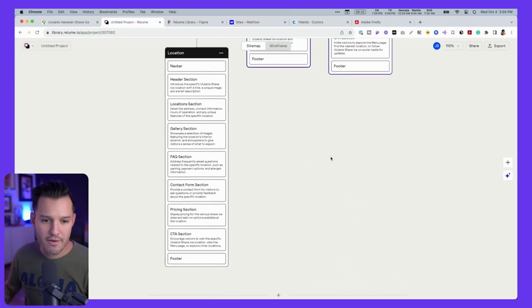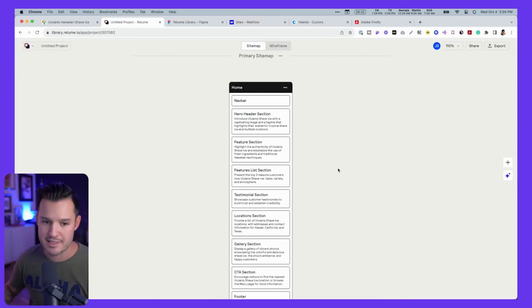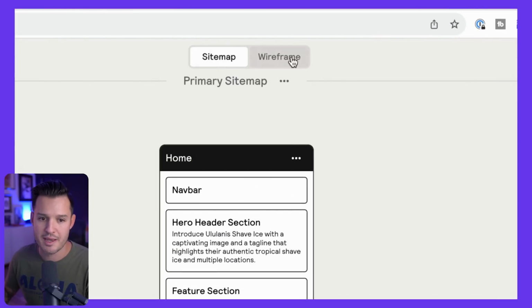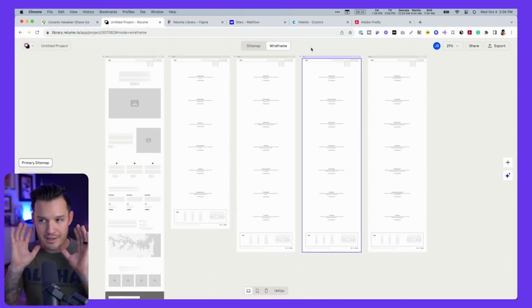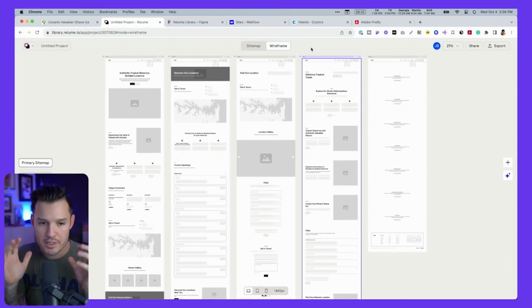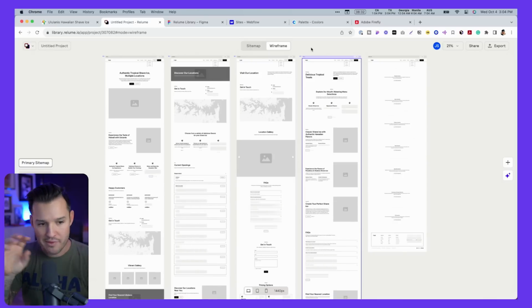All right, now we have everything we need. I think I like it quite a bit. So why don't we head over here and hit our wireframe. You can see up here at the top, we're currently building a sitemap. As soon as we click over to wireframe, the AI tool is going to take over and suggest these pre-built components inside of the Relume library. Here it is. You can see all of them working at the same time.